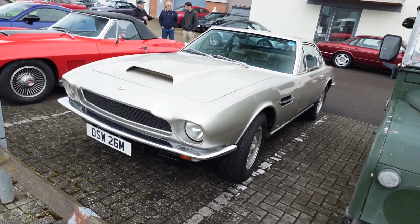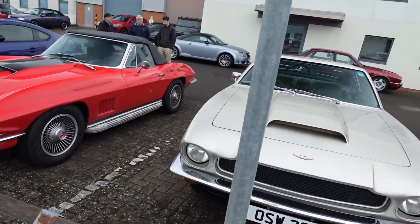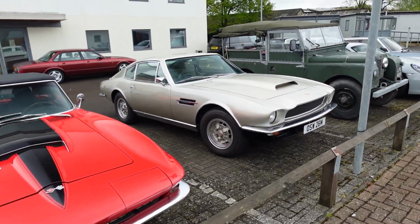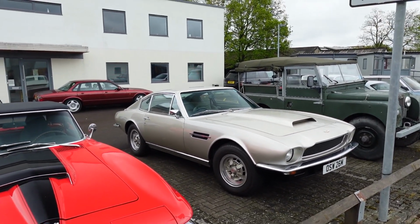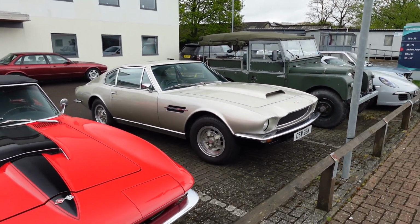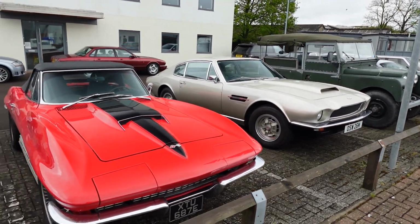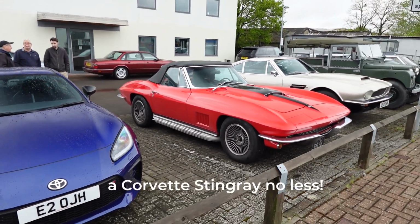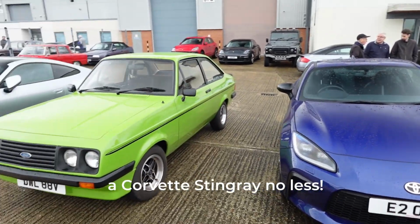Yeah, I do like these. I think I might have mentioned these on pretty much every video I've ever done, how much I like the Aston Martin V8. I think it'd probably look a bit better in a slightly darker colour, dark blue, dark red, dark green, but it's still a lovely car. And we've got a Corvette C2 there. What else have we got?